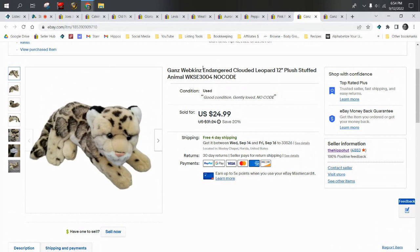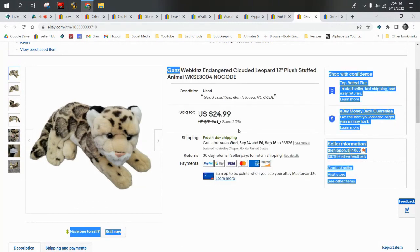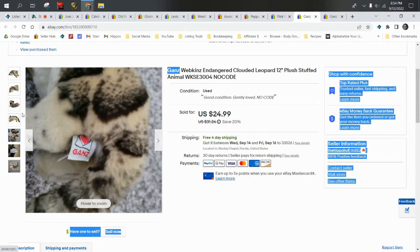But when you are starting to run out of that valuable real estate in your title, sometimes you have to make sacrifices. And I felt like getting just the Webkinz Endangered Clouded Leopard in was super important. I wanted to get his tag number and the fact that he didn't have a code in. And I always put their inches in a plush stuffed animal because people look for that as well. And the brand. So had this been someone else's leopard, they might have put Gans Webkinz Signature Endangered Clouded Leopard 12-inch, and that might have been all the room you had. Sometimes you have to make hard choices.